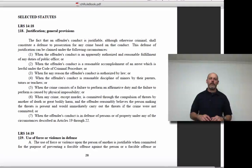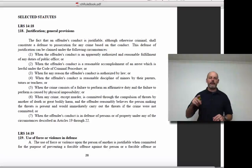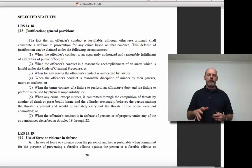Again, we're talking general. We're not talking about deadly force or killing someone. Just in general terms. Number 1, when the offender, that is the person actually doing the conduct, whatever that is, is in the apparently authorized and reasonable fulfillment of any duties of public office. That means someone who is in public office and has committed some kind of conduct that would normally be considered criminal because of what they've done. If they have reasonably acted in fulfilling their duty of public office, their conduct now constitutes a defense to prosecution for anything that would be considered criminal based on that conduct.